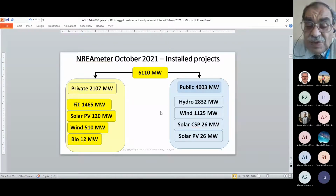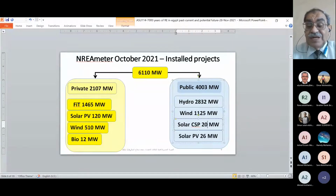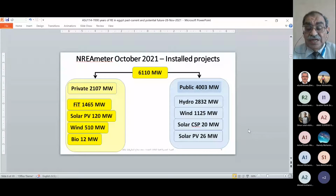In addition to that, we have concentrated solar power. Sorry, there is a typo here. The concentrated solar power is 20 megawatts. Maybe I should correct it while speaking. It is actually located in an area called El-Bahrawy, in the southern part of Giza Governorate. The El-Bahrawy project is a hybrid project between a conventional power plant and a concentrated solar power plant, very similar to the Schumann project in Maadi 110 years ago. This project produces electricity with a capacity of 20 megawatts.